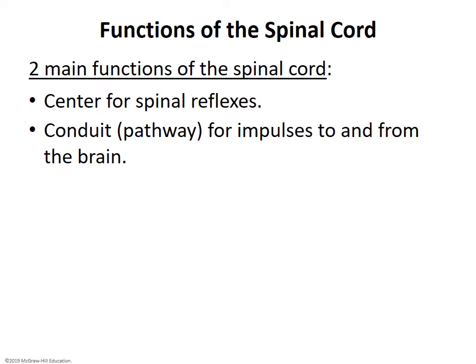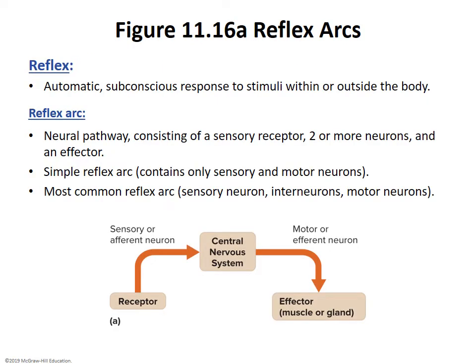The spinal cord is the center for spinal reflexes. You're going to have things come in, get analyzed, and go out without having to go to the brain, but there's also the pathway for those impulses to go to the brain to get analyzed. So we're going to look at reflexes here. Reflexes are fairly straightforward. There's kind of a pattern all the way.